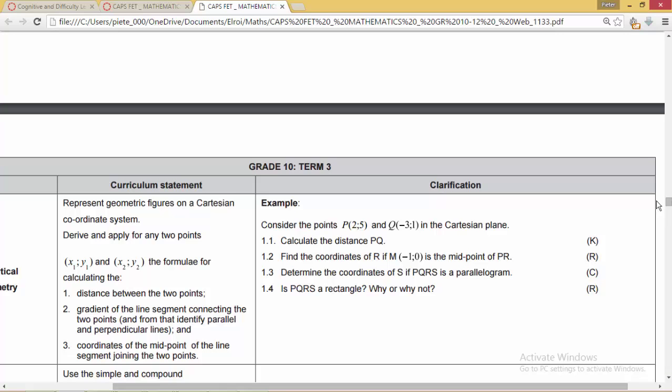Determine the coordinates of S if PQR is a parallelogram. So now we're busy with analytic geometry, but we have to go and fetch our theory of parallelograms and an understanding there, and then use that somehow to find a point. Then, find the coordinates of R. We got R in the previous question. Very often, when you have to base your question on a previous question, it's either level 3 or level 4, because first this and then that.